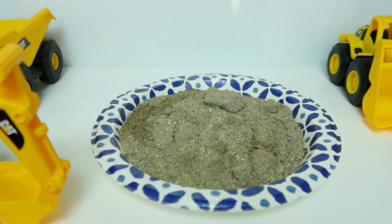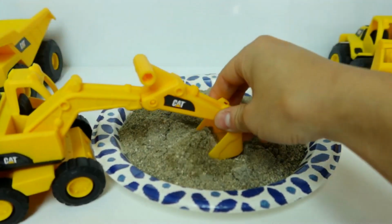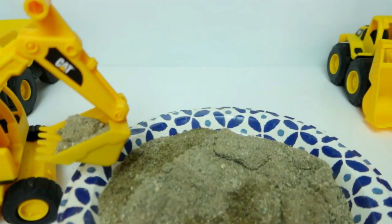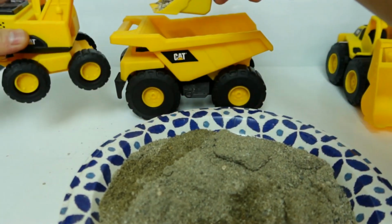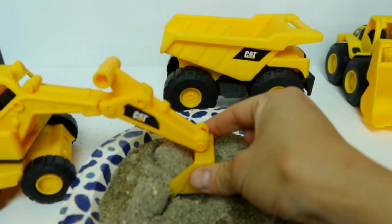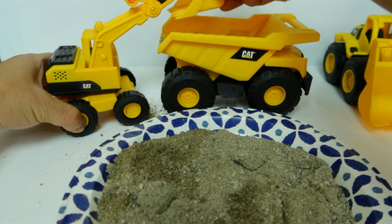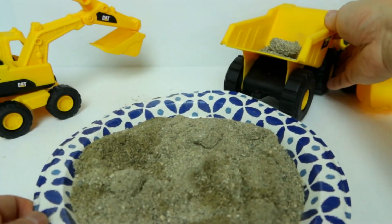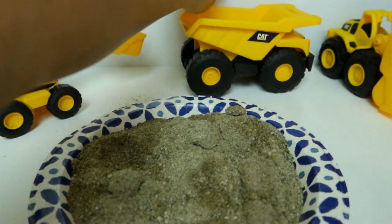Okay, let's put them in action. Excavator. We're gonna come pick up some sand. And the dump truck is over here, so we're gonna dump it into the dump truck. Let's turn the dump truck around. We pick up and we turn it and we put in the dump truck. So the dump truck has dirt now. Let's dump it back. Oh, okay, everything's dumped back.